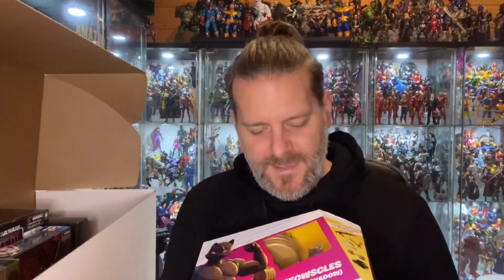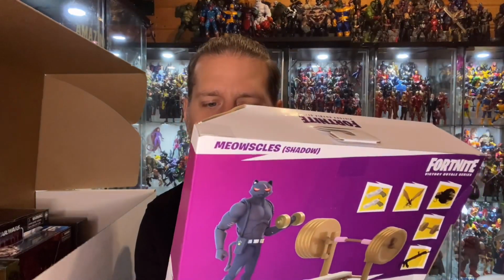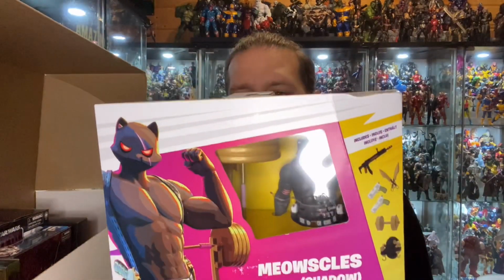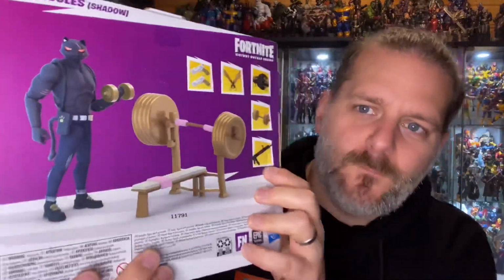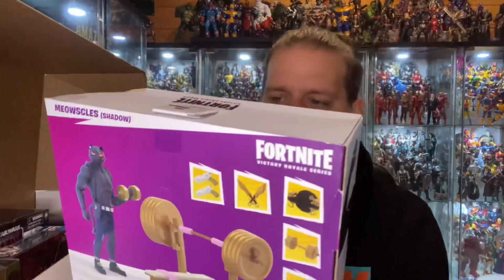But that's not it. There is another Fortnite one in here, and it is Meowscles Shadow. Now, I'm not going to lie, when I saw this one advertised, I was tempted to pick it up just because it's got a full weight bench in with it. So what an awesome diorama piece to have for some of the other action figure photography. Now I can imagine putting Hulk and Deadpool and stuff like that in there.